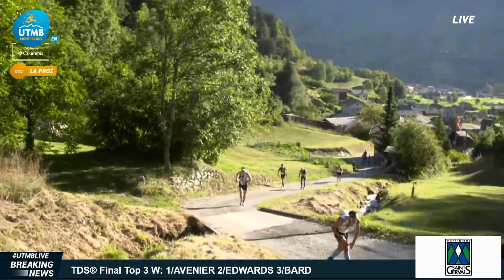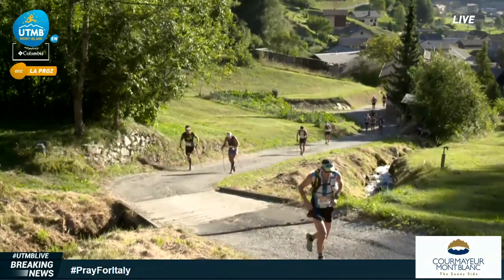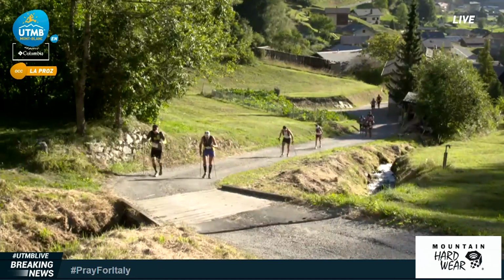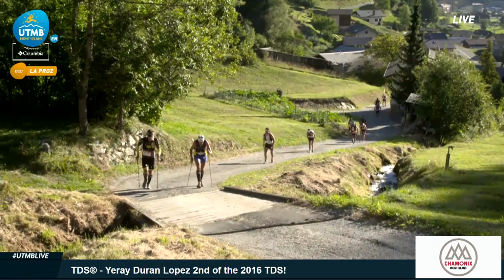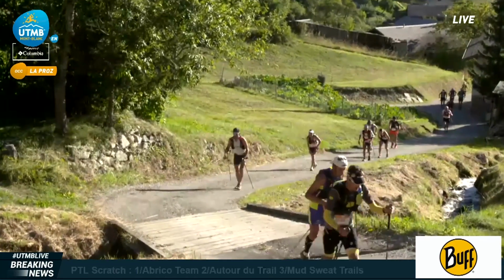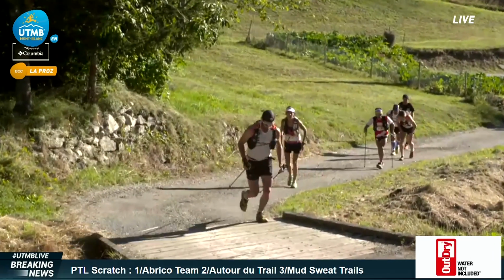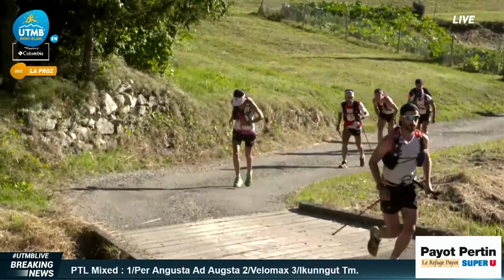Already the views looking back down the valley. You can see all the stuff that people use to get up the steep hills, some pressing on their legs, some using the sticks or poles, some no poles, just running along it, and people vary it in order to use different muscles.